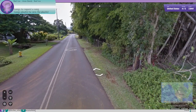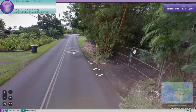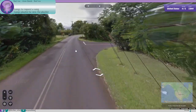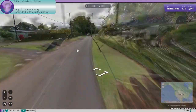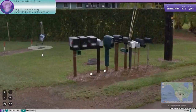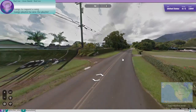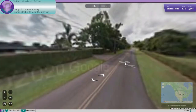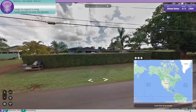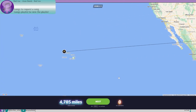Yep, we've got the least helpful flags that you could possibly see in this entire mode. And with the palm trees, I'm gonna... Is it Florida again? No, it's Hawaii.